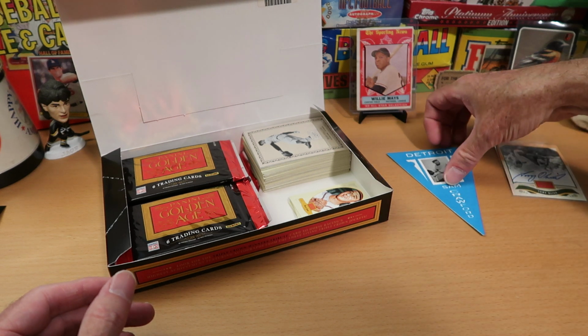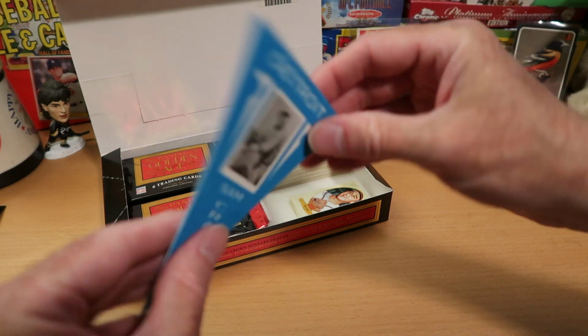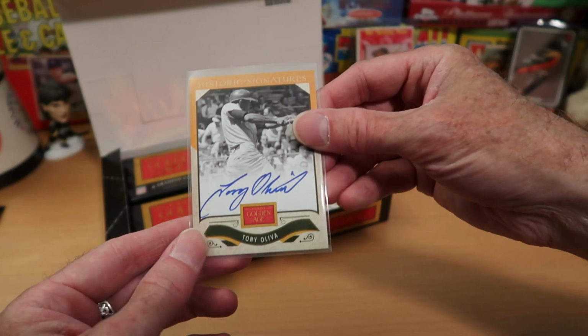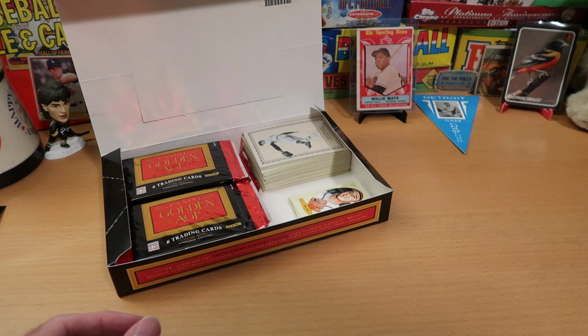Last week, our box topper was this pretty cool Sam Crawford pennant. It's sort of felt on, I guess, cardboard. I'm not sure how they made it. And then our autograph card, you get one autograph per box, was the Hall of Famer Tony Oliva, so that was pretty sweet.